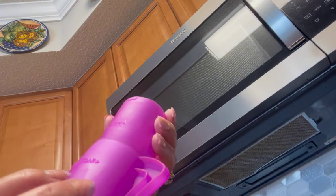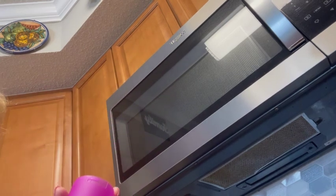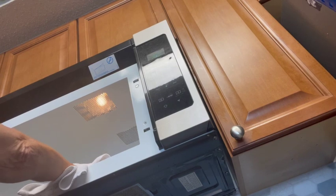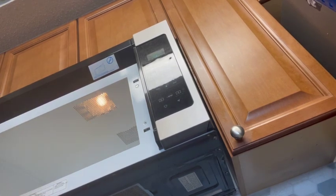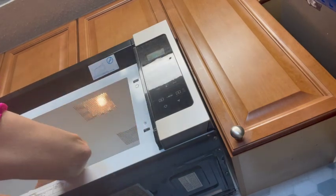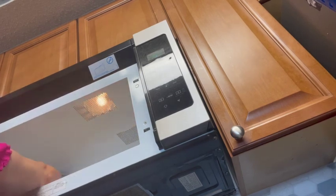Okay, see, that's the water line. You have to put the vinegar in first, then the water. And so I put her in for 7 minutes. I let her cool off for 2 minutes. And then I wiped it out. And my oven was already pretty clean, but there were some sticky spots that it picked up, that it loosened up, so that was good.